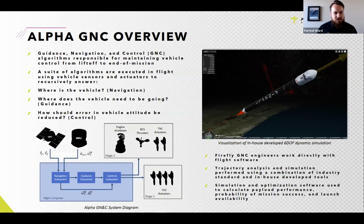So zooming in a little bit on the Alpha GNC system. The GNC application runs as part of a larger flight software suite of applications. And I think everyone on the call probably understands intuitively the purpose of a GNC system, that is to steer the vehicle. But specifically, how do we do that? We do that by splitting this problem up into 3 sub-problems, smaller problems.